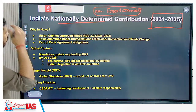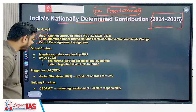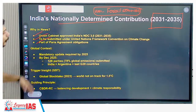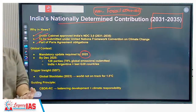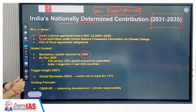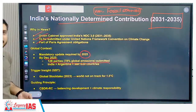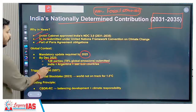So first, this we have already seen, to be submitted under UNFCCC. It is part of Paris Agreement obligations. It is a mandatory, first understand the global context, it is a mandatory update required by 2025. It is not that India is updating on its own. It is something that is required by the UNFCCC commitments under the Paris Agreement. So by December 2025, 128 parties had already submitted. We were amongst the last G20 countries, India and Argentina.